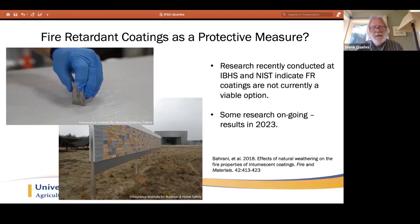So not really adding anything to the performance. The NIST study used accelerated weathering. The IBHS UNC Charlotte study used natural weathering. So we're seeing in this lower picture the natural weathering fence at the IBHS facility. We used relatively small samples. So in both the NIST and the IBHS cases, the performance was based on performance in a cone calorimeter test. The IBHS UNC Charlotte results can be found in the fire materials publication shown here on the screen.